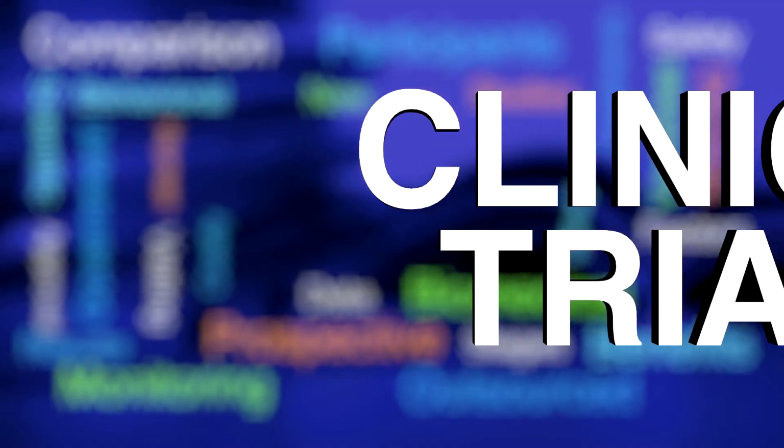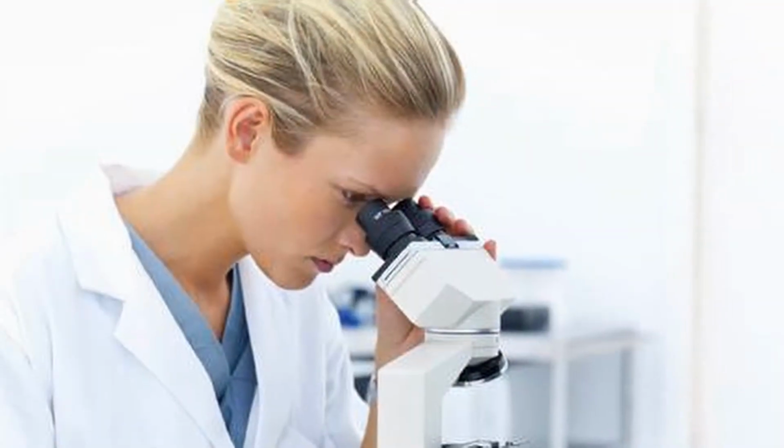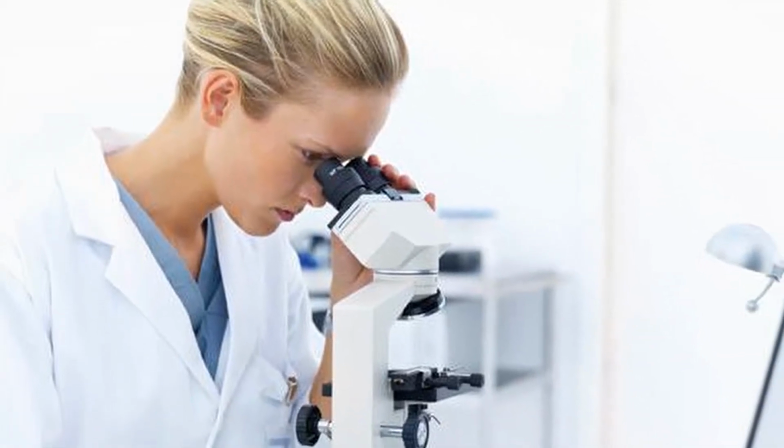It's also important for you to know about the phase of a potential clinical trial. There are phases, and you have to make sure you understand when a trial is offered to you, you need to make sure you understand exactly what that means. Because depending on where you're at, you may not be willing to risk doing a placebo.